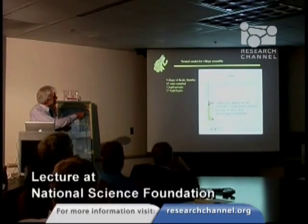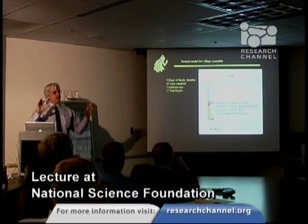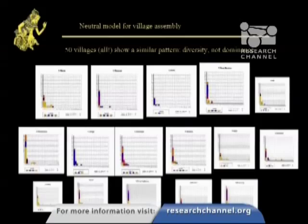So the point is that these guys would not be abundant if patrilines favored their sons or kept out immigrants. Then you wouldn't see this kind of diversity. You'd see lots of the same haplotype, right? So what's the data look like? Well, here it is. 50 villages we've got so far. Look at these patterns. I couldn't get them all on there.